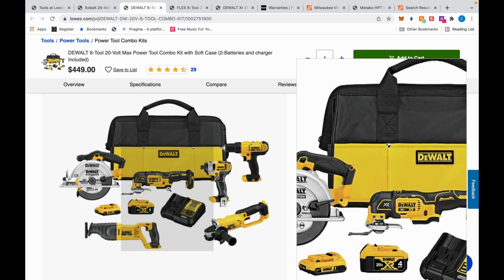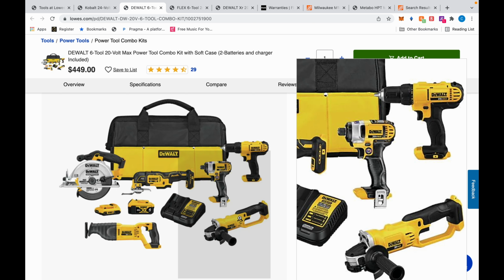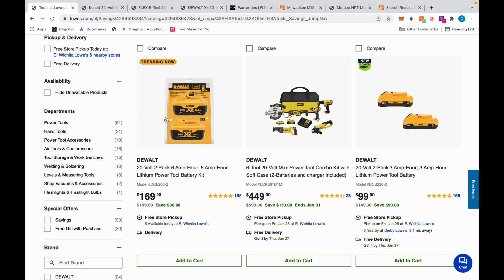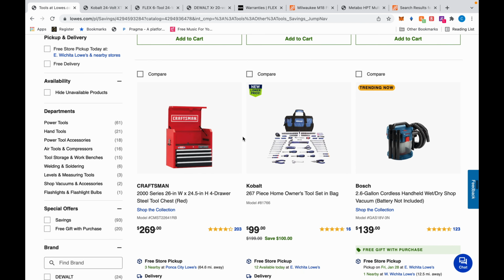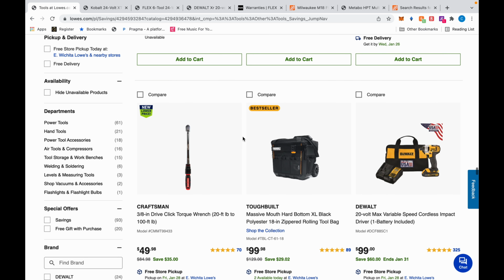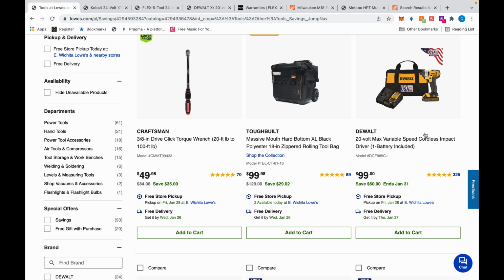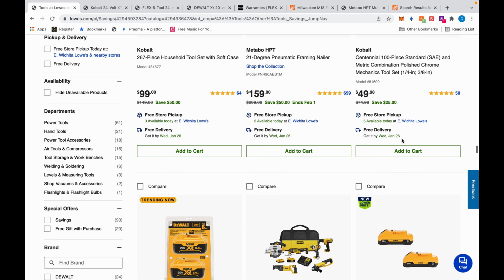You have the oscillating tool, which is an XR. The rest of the stuff looks like they're all Maxes. Yeah, they're Maxes. For $449, I'd rather buy that Flex kit. If I'm being honest, if I had to buy, I would take my chances. I would gamble on the Flex kit, and if they went under, which I kind of have a feeling they might not, but they might, I would simply sell the stuff on Facebook Marketplace before they messed up. So moving on. Okay, then we just see this impact deal with 2 batteries. Let's scroll back up.